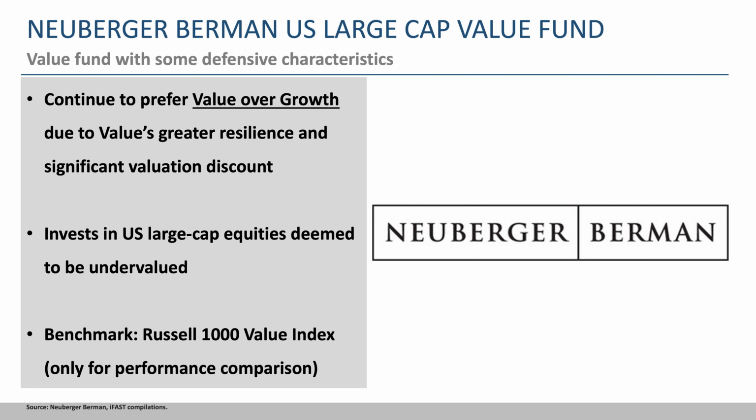Its benchmark is the Russell 1000 Value Index, though this benchmark is only used as the fund's investment universe and for performance comparison purposes. This fund is actively managed, and the managers do not intend to track its benchmark.